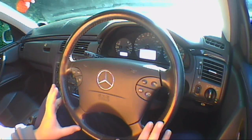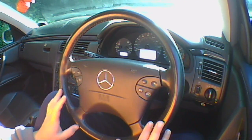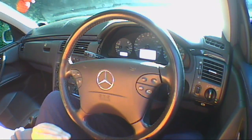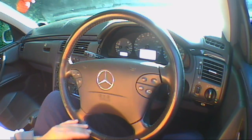So if you're thinking about buying one of these, clearly it's going to be second hand. Have a look at the steering, take it for a drive, see if you've got any play in the steering. If you have, it's either going to be bushes or a steering box. If it's a steering box, that's a messy and expensive job.